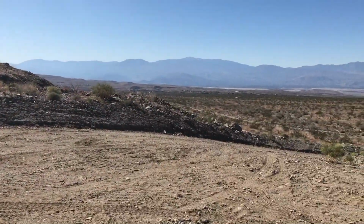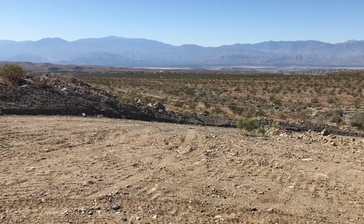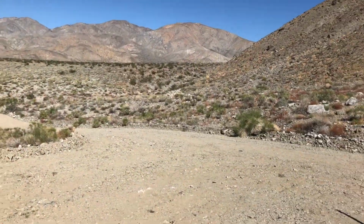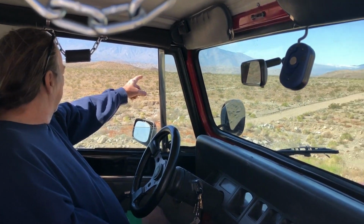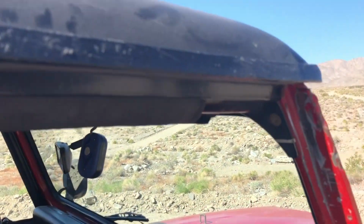Right now we're above Indio Hills, looking south. La Quinta, Bermuda Dunes. So I think they call this Fan Canyon. Nice view up here. Right, Andy? Yeah. Looks like you see 62 way out there. Highway 62.